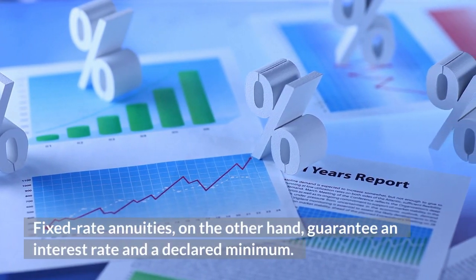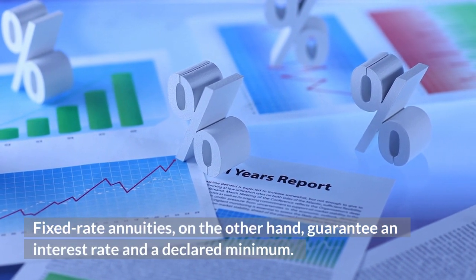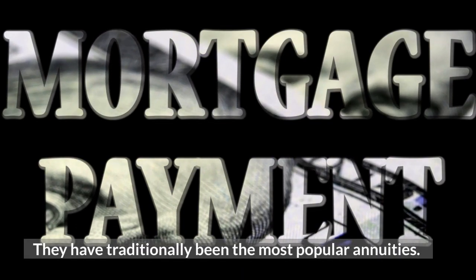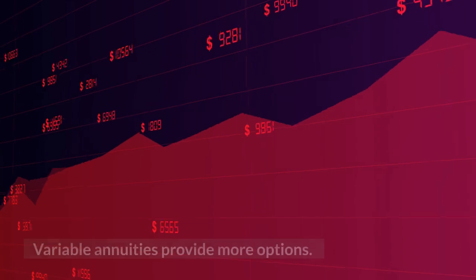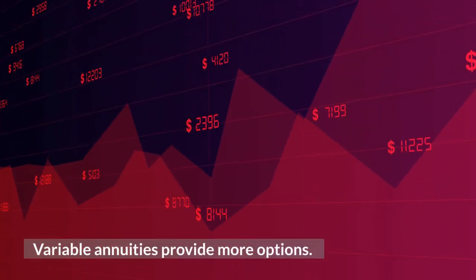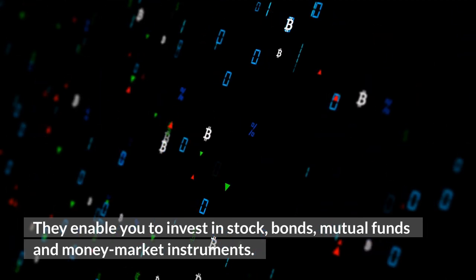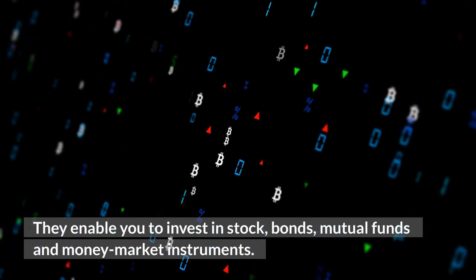Fixed rate annuities, on the other hand, guarantee an interest rate and a declared minimum. They have traditionally been the most popular annuities. Variable annuities provide more options. They enable you to invest in stock, bonds, mutual funds and money market instruments.